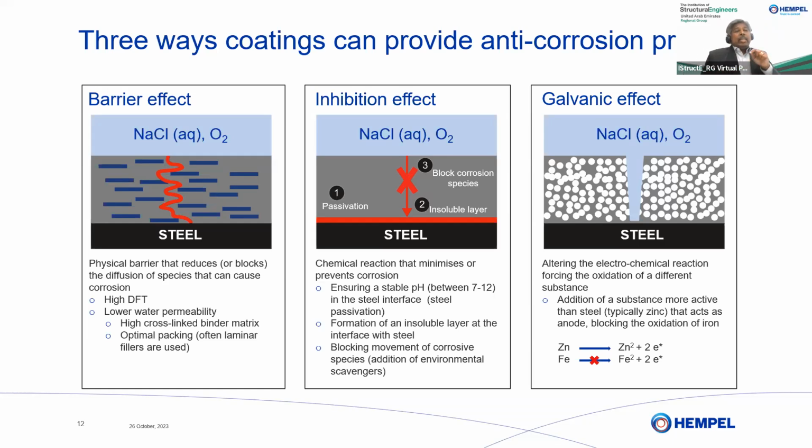So what will happen is, in case the barrier gets a holiday, if you combine the barrier effect and the galvanic effect, right, then you get a duplex system. So if the barrier gets damaged or there is a small hole, then the corrosive elements can go in and affect the steel. Then you have this layer of zinc that is protecting it. So generally, in a corrosive environment, you would specify a duplex system. On a steel, you will provide a zinc-rich coating, and above that, you will provide a barrier to ensure that you get long-term durability.